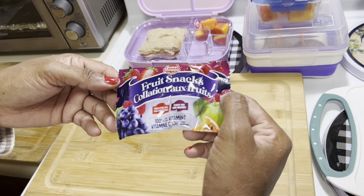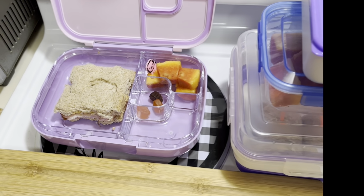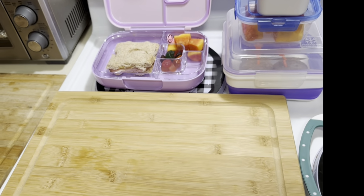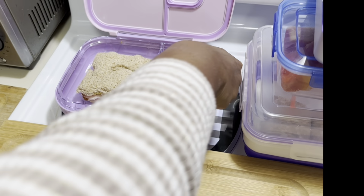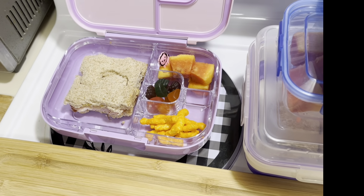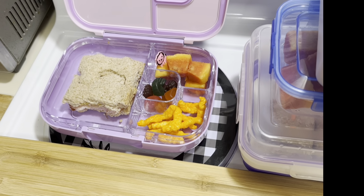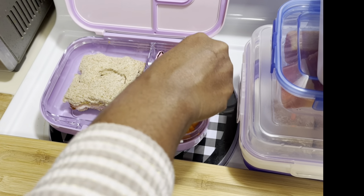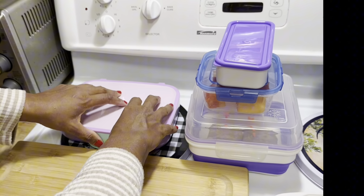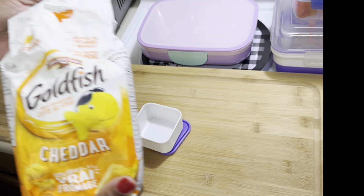We're just gonna have some fruit snacks. And she's also gonna have some Cheetos. Leah should be having a goldfish cheddar.